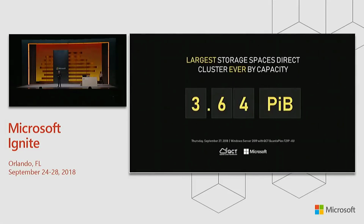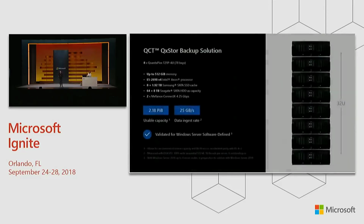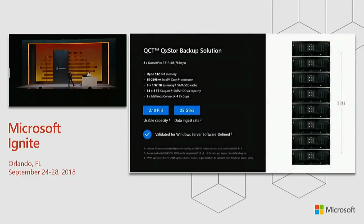So I want to thank our friends at QCT, Samsung, and Seagate for loaning us all of that gear. Now, what's really cool is this isn't just a proof of concept. QCT's actually gone and productized this, so you can order one today. They've been working with Veeam and Accutech to benchmark the system, simulating a realistic backup workload, so they know that it can do a sustained 25 gigabytes per second of data ingest. So that's all writes. And if you multiply that out, that's about 100 terabytes an hour that you can write into this thing.